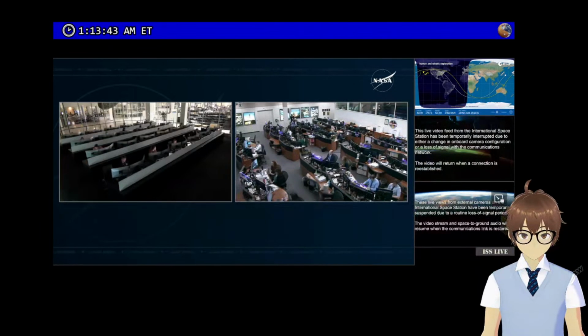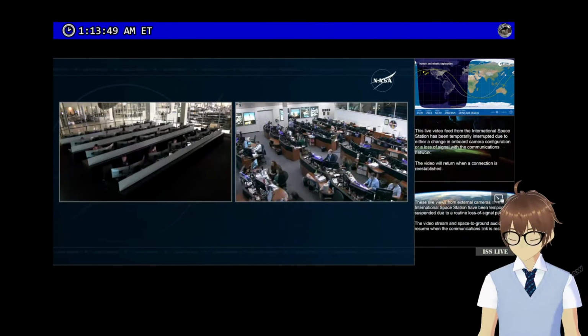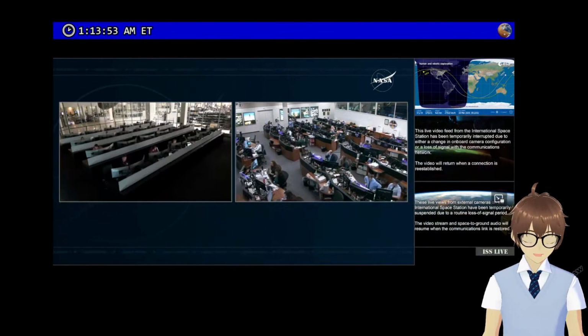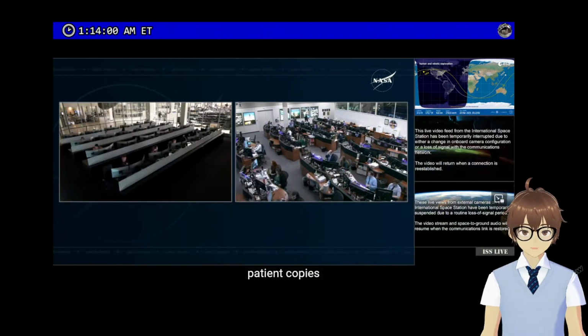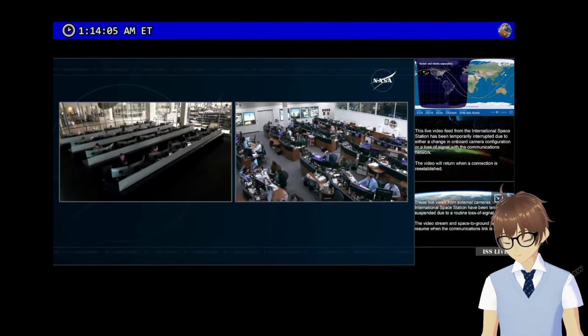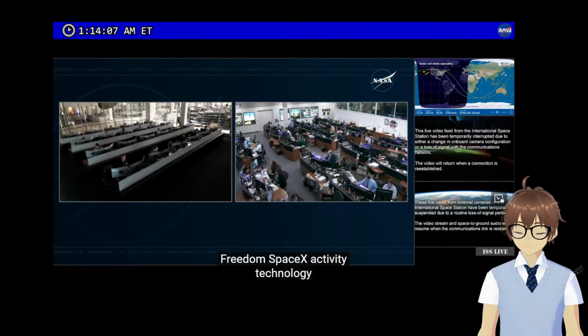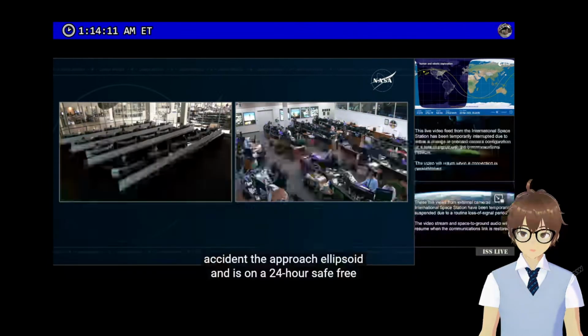Station and Houston, on the big loop, Dragon has exited the keep-out sphere. Should be almost outside the keep-out sphere by now, which is the imaginary safety line for them to approach this space station. But they don't need this anymore. They can just go back to Earth. Freedom, SpaceX on the big loop. Dragon has exited the approach ellipsoid and is on a 24-hour safe free drift path.